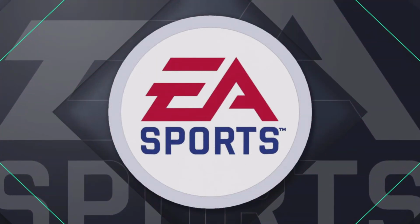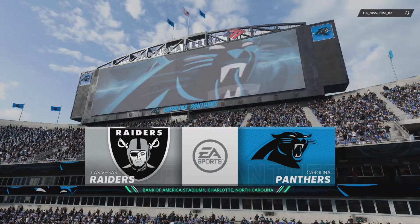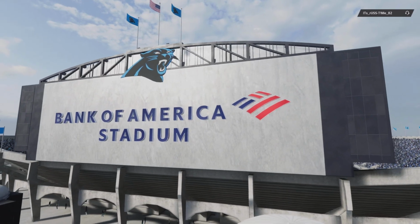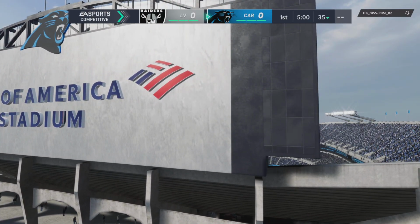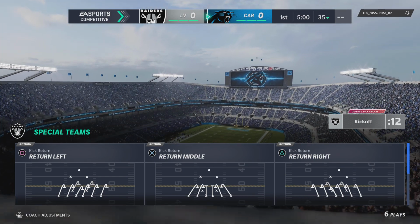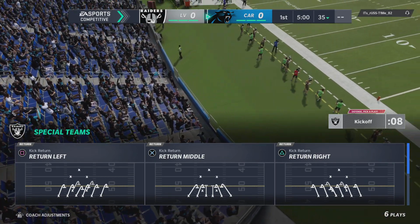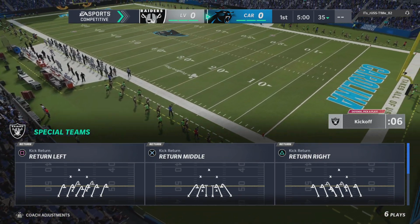The NFL on EA Sports brings us to North Carolina and Bank of America Stadium here in Charlotte. Just a few moments ago, this building was shaking as the Carolina Panthers emerged from the tunnel here in Charlotte. They are ready to go as the Panthers are set to match up with Derek Carr and the Las Vegas Raiders.